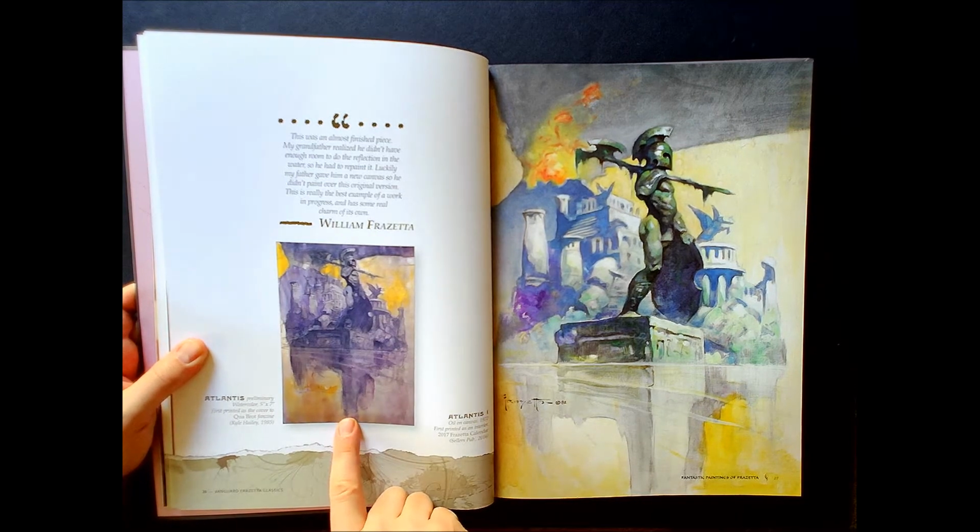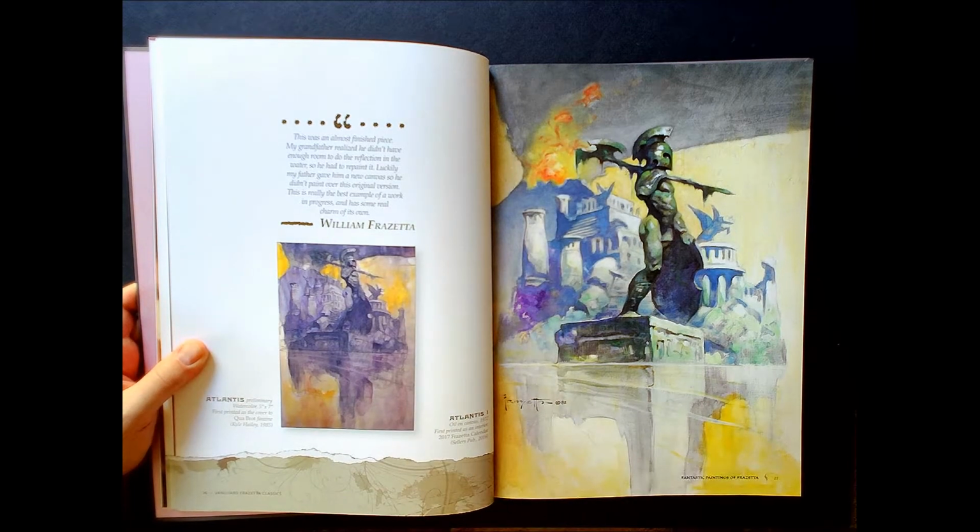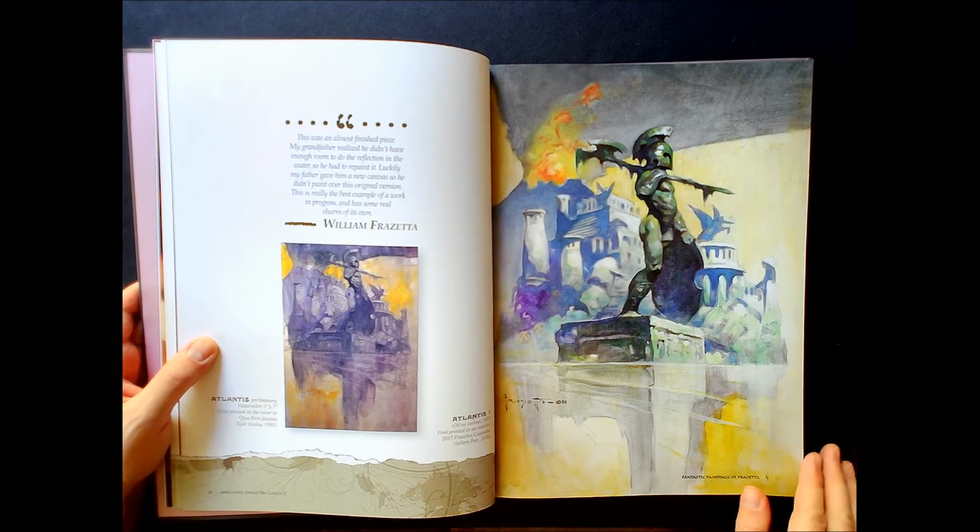This one was always a favorite of mine. My wife actually did a drawing of it, and I didn't even realize. I'm like, man, that looks familiar, when we first met, and lo and behold, she's like, oh, it's Frazetta. And right off the bat, we kind of clicked on that.